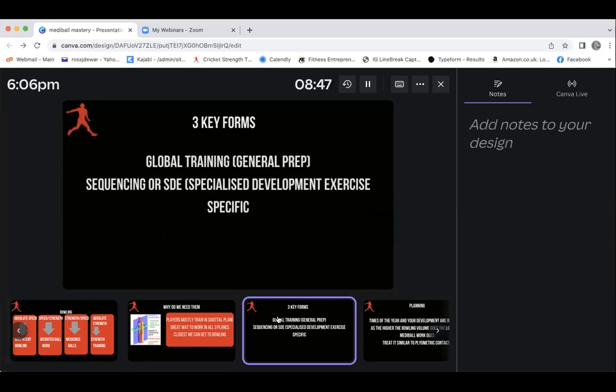So, as I touched on in the post last week, there's three key forms of using the Medballs. We've got global training, which is sort of general prep, sequencing, or SDE, which is your specialized development exercise, or specifics. Okay, so they're the three we're going to really look at today.